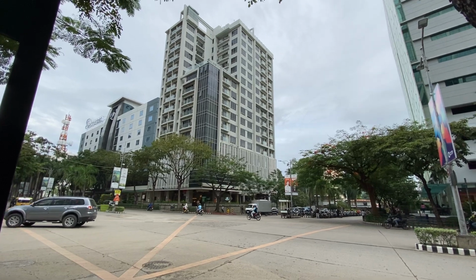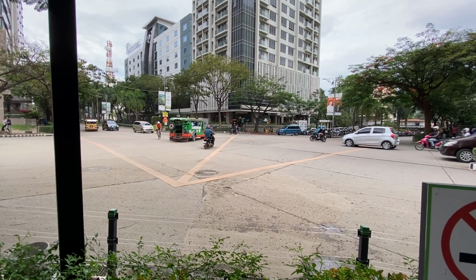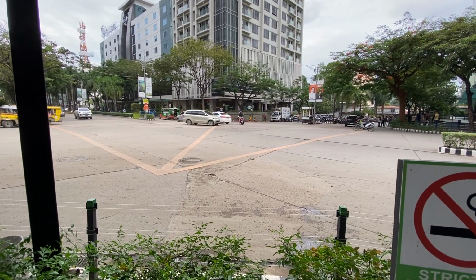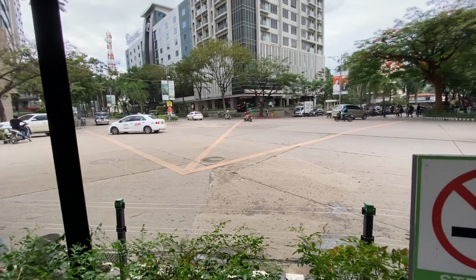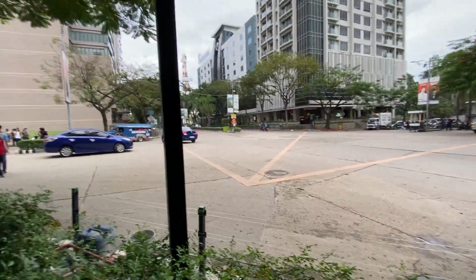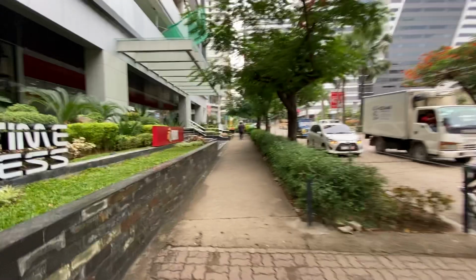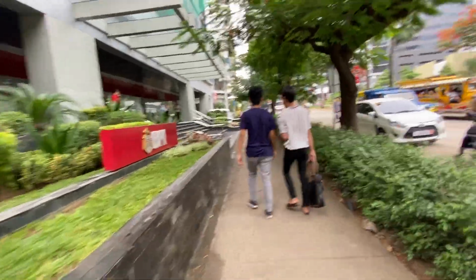This is another condo in IT Park, one of a handful. There goes a Philippines jeepney. It's not too bad getting through the intersections here. If you've ever seen my live streams on Facebook from Vietnam, that's a different story. That is not fun. We got a fitness place, just like I don't know what it's called in the States.